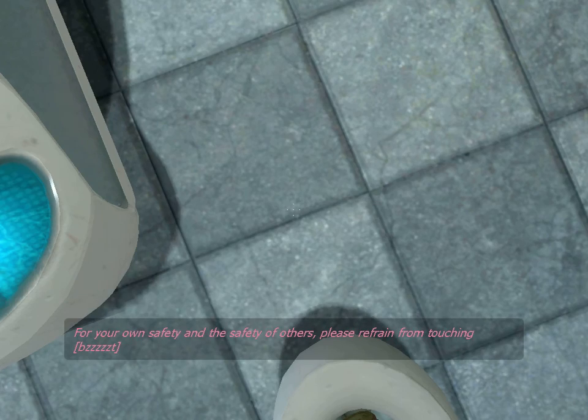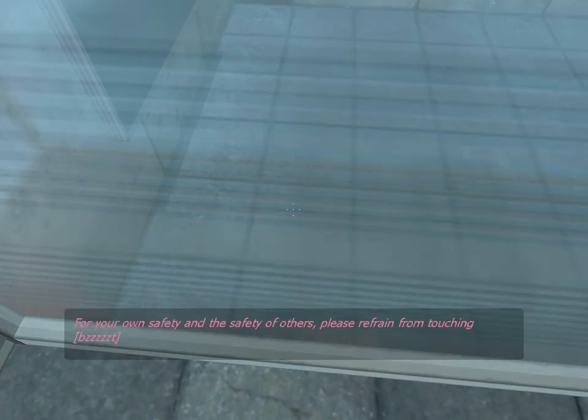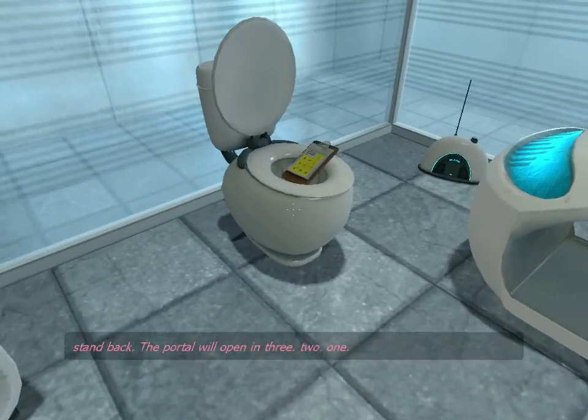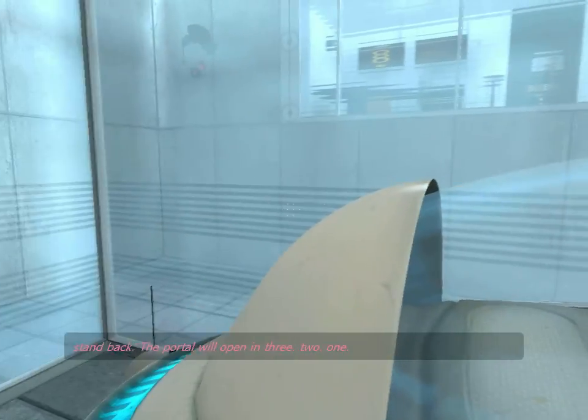For your own safety and the safety of others, please refrain from... Por favor, por donde... Stand back. The portal will open in 3, 2, 1.